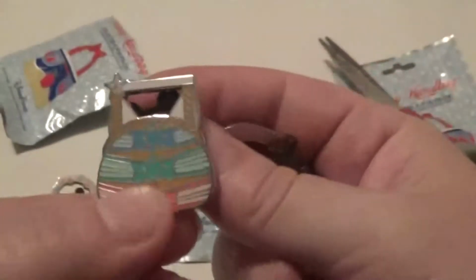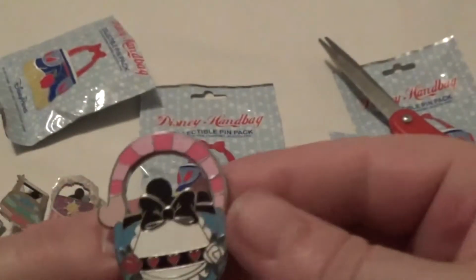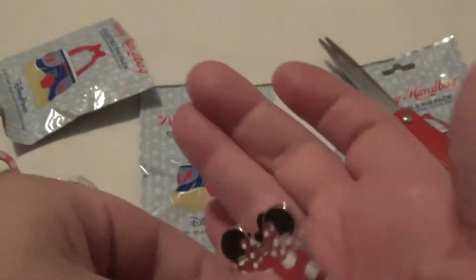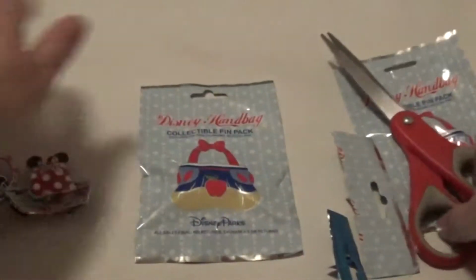And then here's the fairies. And then Alice. Do you have this one, Kai? You already have that one. Okay. And then Minnie Mouse. Do you already have that one? Alright. I have it. Okay, Kenzie, let's open up your bag.